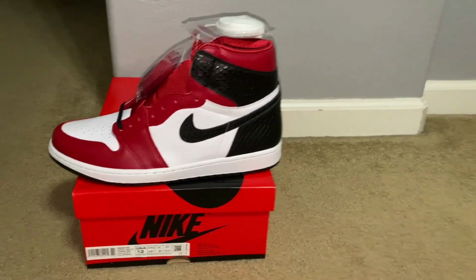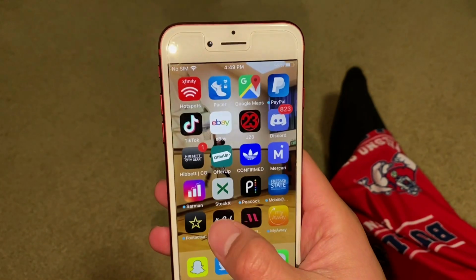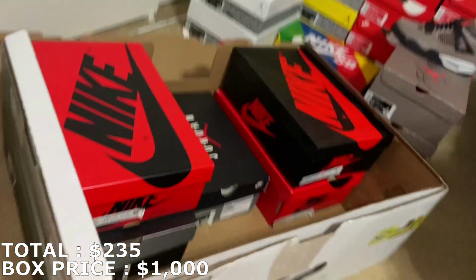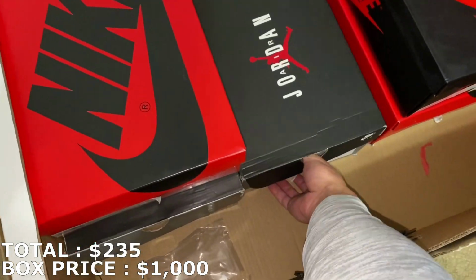But these right now in a 12 women's, going for, I'm going to mark it at the lowest ask, $235. These usually move pretty well for me, so I think I could get that price. But anyways, let's move on now. 5 more shoes to go. Let's go with this small box right here.